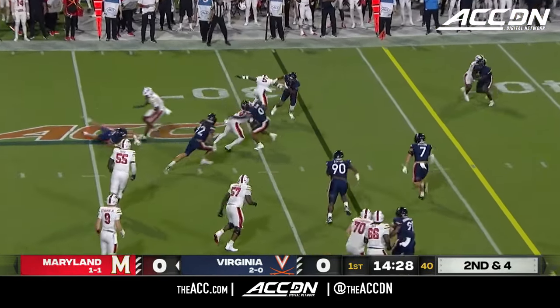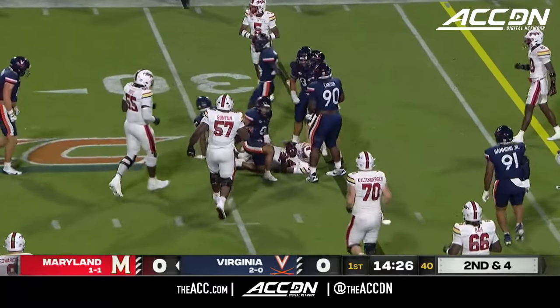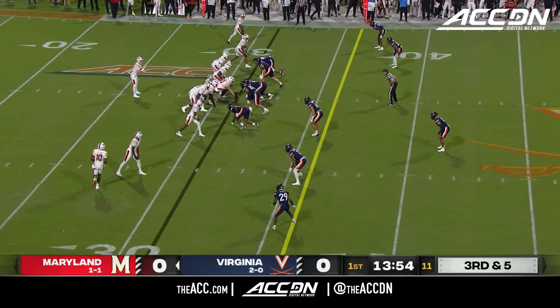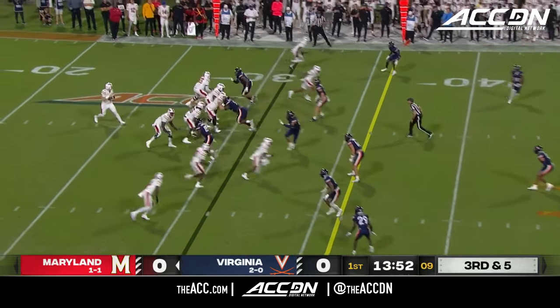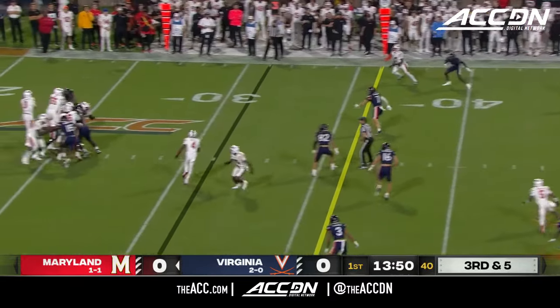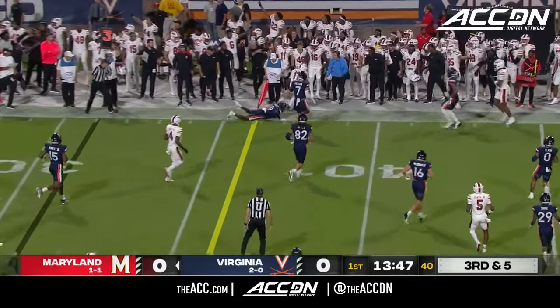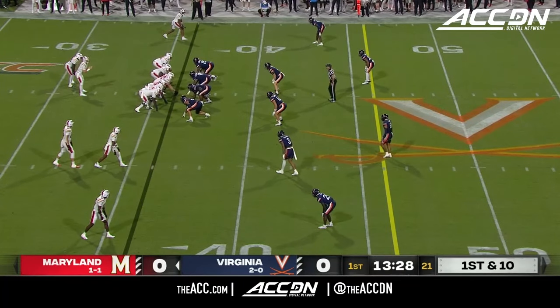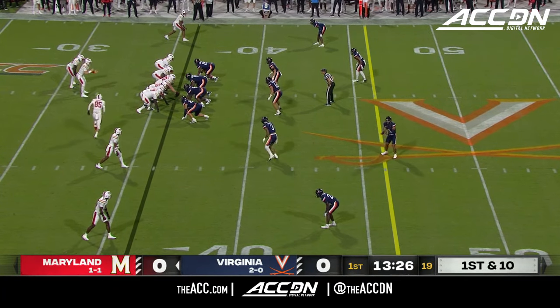Edwards going to try and get it on the perimeter. Hemby the catch, and he is taken down right away. Antonio Clary, 11 of 17 effort last Saturday at home against Michigan State. Edwards pumps, shoots it. Felton the catch, or no, beg your pardon, that is fortunate on the double pump from Billy Edwards Jr. He's still able to get that ball out.